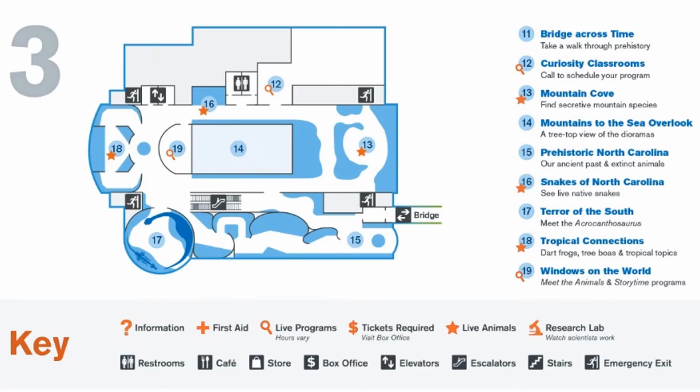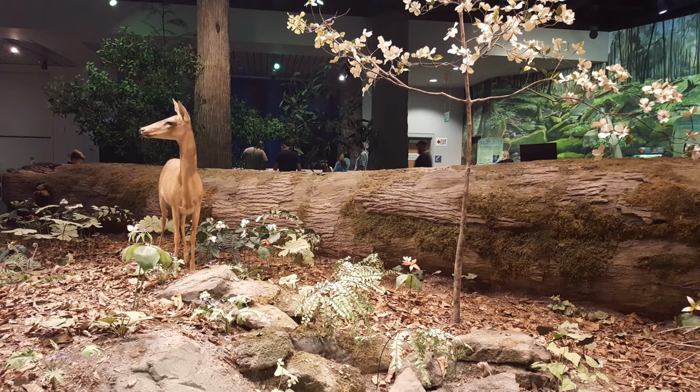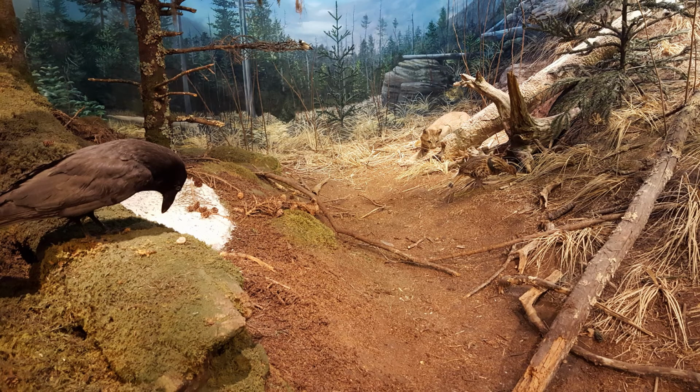Next, we're going to travel up to the third floor and visit the mountains and learn about other things that live in North Carolina. In the mountains, trees can grow to be 25 feet around. You can find many plant and animal species here, such as white-tailed deer, dogwood trees, black crows, and bobcats.